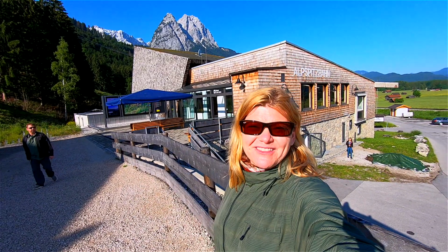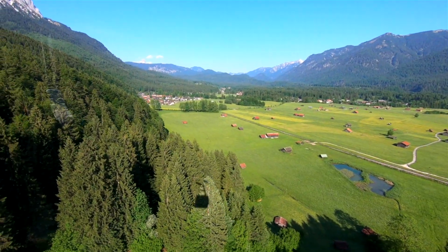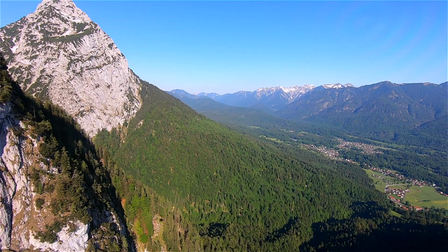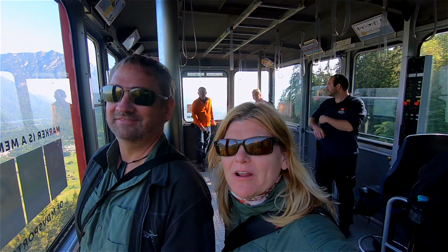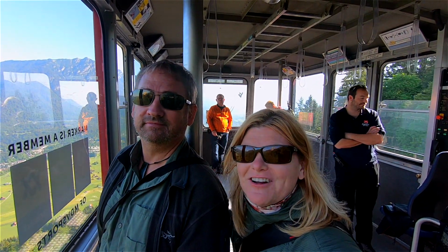One of the most popular things to do in the area is to go up the Alpspix. This gives you a great view. There's a lookout platform up ahead and you can see all of the Alps. Up we go. Make sure you come up on the first one of the day, because look, it's not crowded at all.